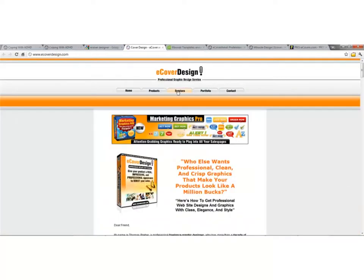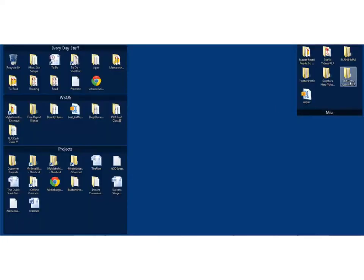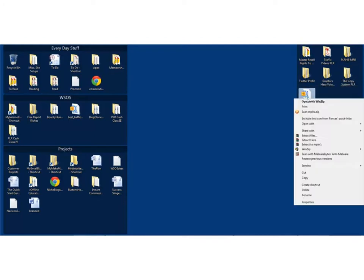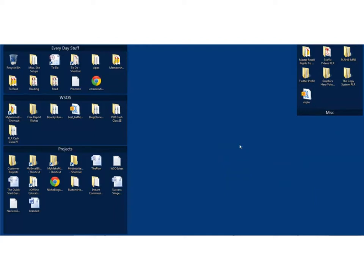Let's do services, eCoverDesign.com. Okay, so if you get the mini site pack number 1, which is the header, the footer, the background, and an order button, that's $149. Okay, that's a lot. Let me show you an example. I think I actually have one on my desktop here. Yes. Here's what I got from my guy, and I will not tell you who my guy is. He only does stuff exclusively for me anyway anymore.